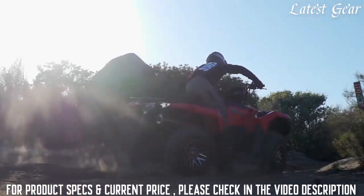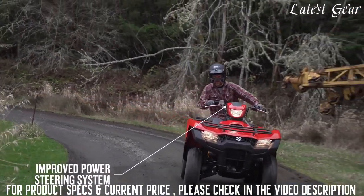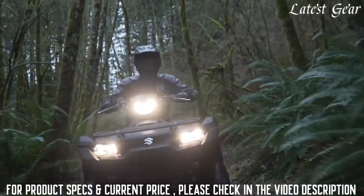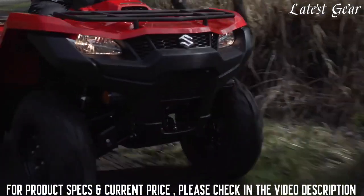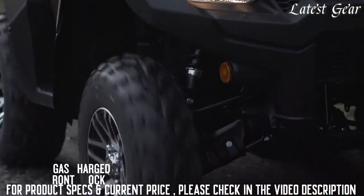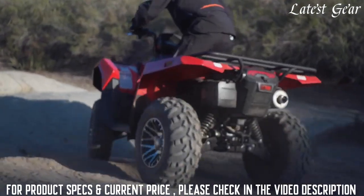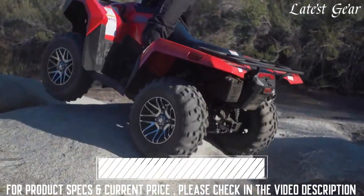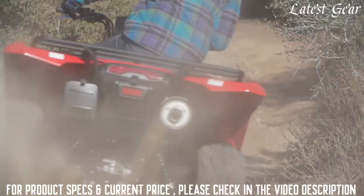By updating the electric power steering system, the rider achieves stable handling performance with less fatigue and a more comfortable ride. The front shock absorbers on King Quad ATVs are now gas-charged and tuned for a more comfortable ride on rough terrain. The rigidity of the rear stabilizer is increased while the bushings are softer, which provides comfortable ride and high cornering performance over rough terrain.